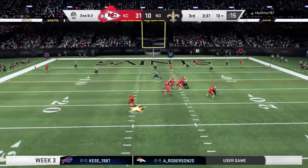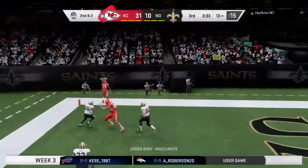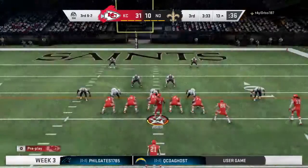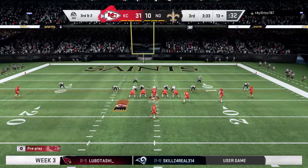To throw is Watson, forced out to his left. To the end zone, but it's incomplete. He was looking for his tight end, Hunter Henry. And it's 3rd and short. After the incompletion, here now, 3rd and 2.